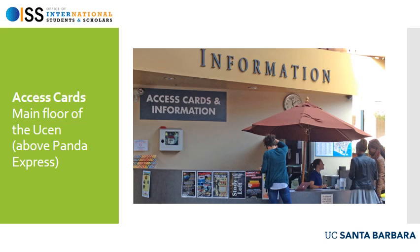When it's time to get your key, you will use your access card as your key. You can get your access card in the UCen at the information desk, which is right above Panda Express. So if you smell some delicious smelling Chinese food while you are walking past the University Center, you are probably near the information desk, which is on the main floor, the second floor, above Panda Express. And that's where you can get your ID card, which will also serve as your room key for many places in Santa Barbara.